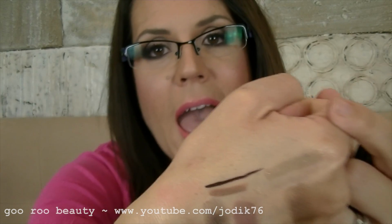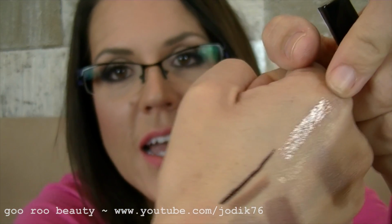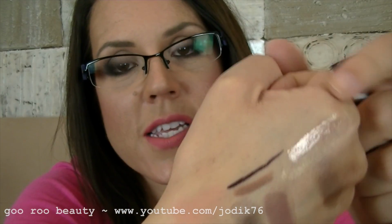It does feel slightly gritty, so the particles in this are coarse enough to definitely feel on your lips. You can feel it even as you're using the brush applicator on your hand. This is what it looks like here as I move it in the light. You can see it definitely has a lot of shine. I'm just going to pop it over this so you can see what it does to it.